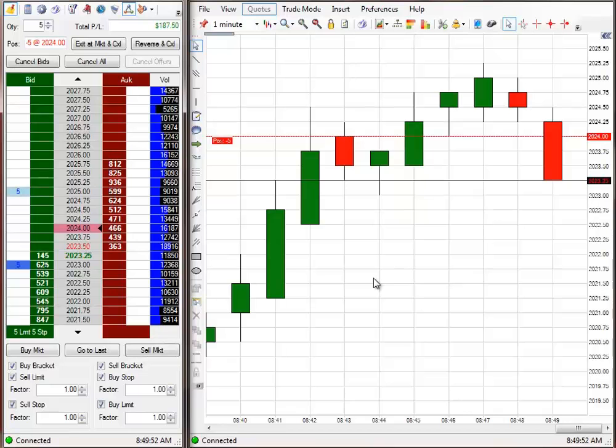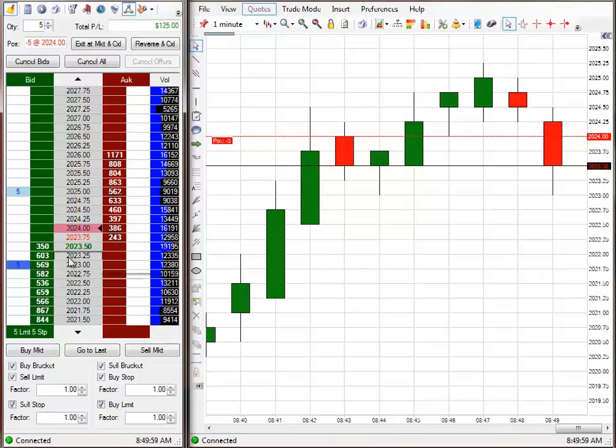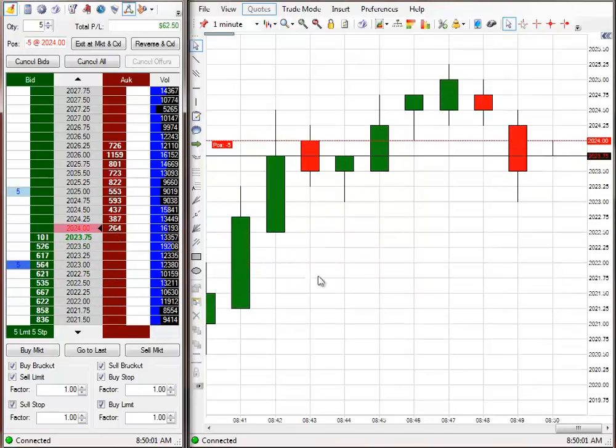It's going to be our first successful trade using the code. Got to get the ask to come down to the bid there, then we'll get out. This is our first trade using the code finding service.